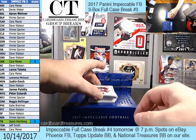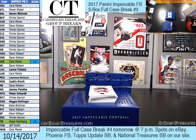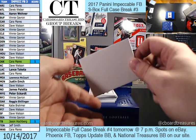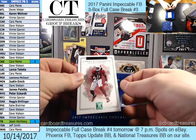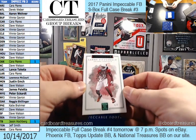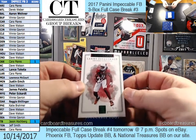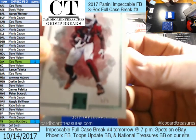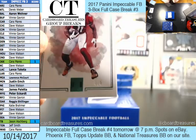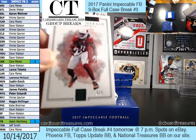And going to Arizona. Actually, you know what? I've got that overhead camera. I'm just going to grab a dummy card here so I can cover up the next card. That's right, Jason. Arizona, Larry Fitzgerald. This is numbered 5 of 5. So there you go, Kara. I've got some lighting issues here.